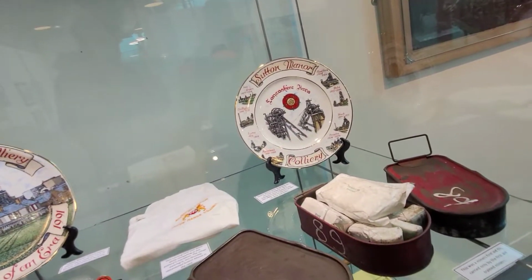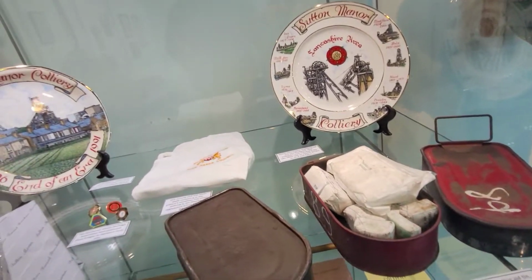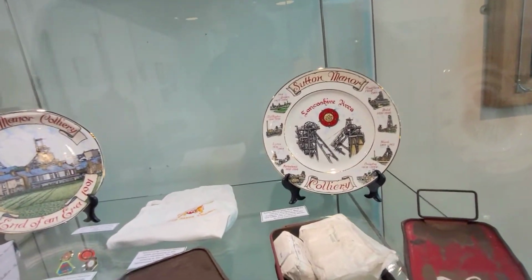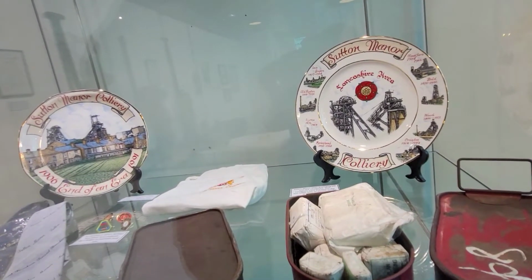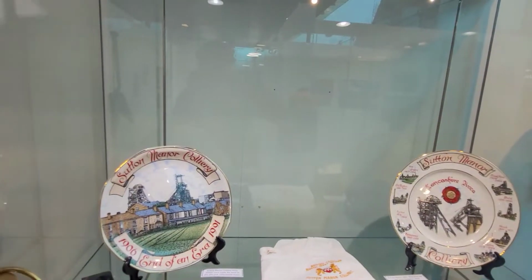What are these? Oh, they're the bandage first aid kits. This was a miner's first aid tin, carried only by first aid trained miners. So literally you've got some bandages. I don't know what else is there. Can't see. Directions, open back, pulling label. Up there you've got British Coal Northwest Group, Sutton Manor Colliery.